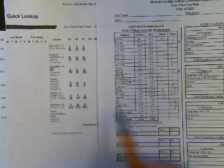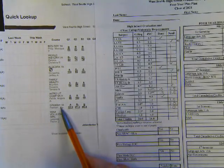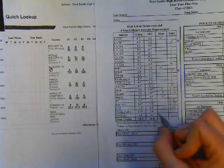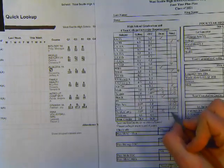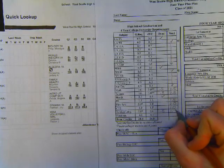With foreign language, it looks like I took Spanish 1A and passed. That's a half credit. And I'll need 1.5 left.